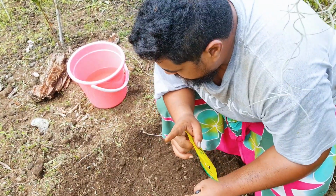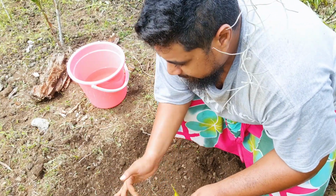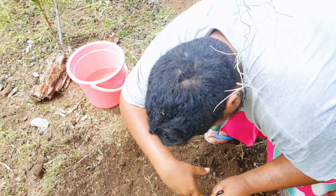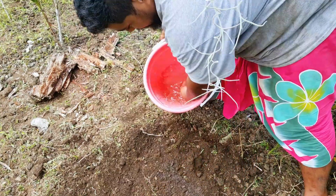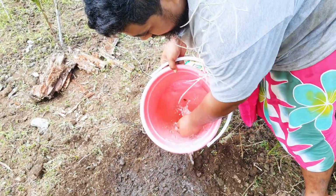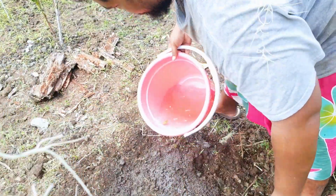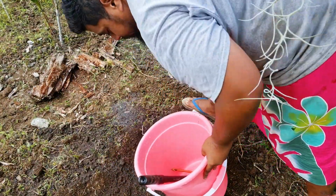So obviously when they do start to germinate and grow strong, they're not going to grow here, but once they do start to germinate, we'll give it about 2 weeks and then we'll start planting them around. Alright guys, so we're done. Just gonna get a bit of rest, and then I think we've got to go get taro later on in the evening, so we'll be back.